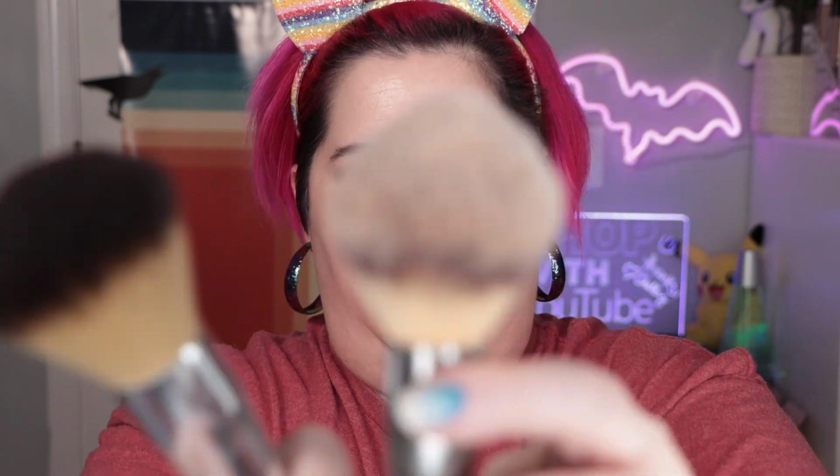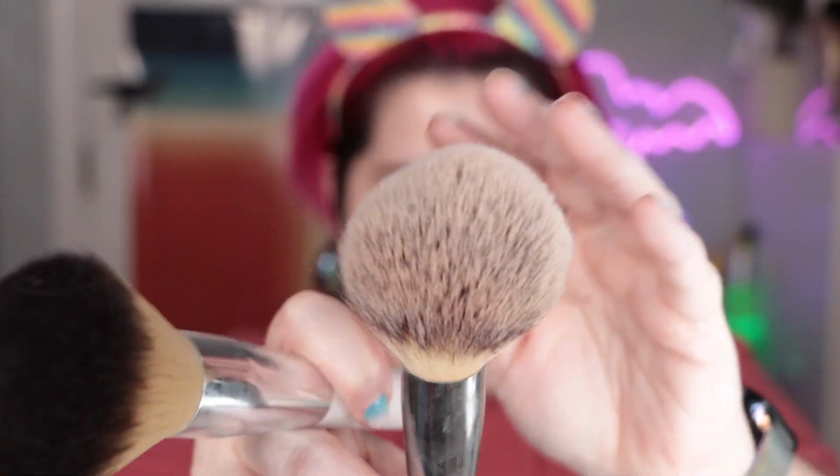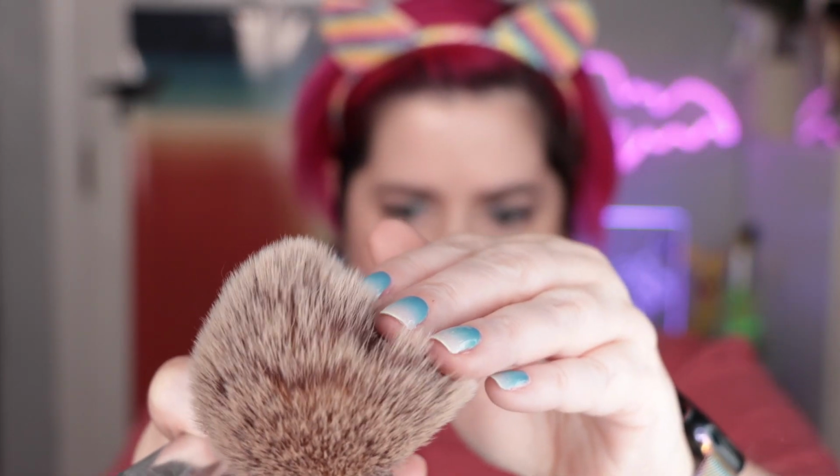My typical powder brush is this domed It Cosmetics brush, but as you see, very similar density, right? It's not super dense, but it's not super loose. It's right in the middle there. You want something soft that you can puff, puff, dab, type of a situation.